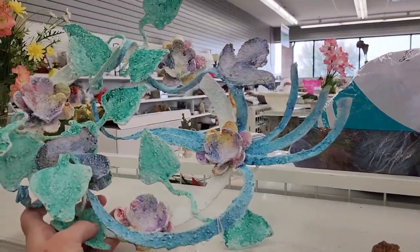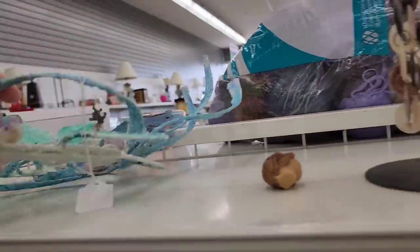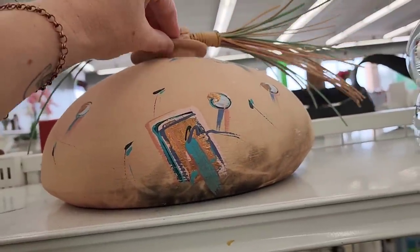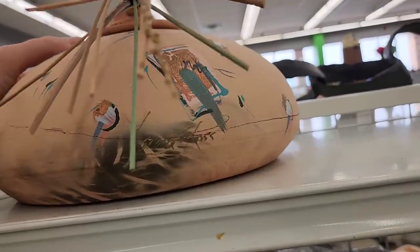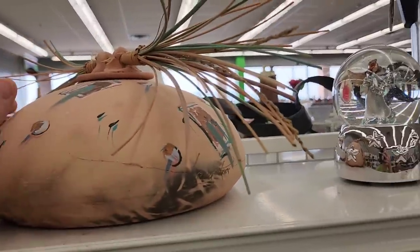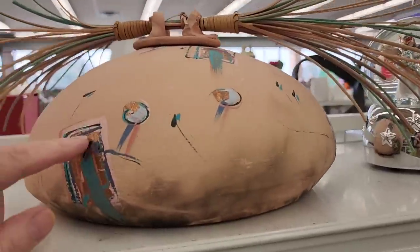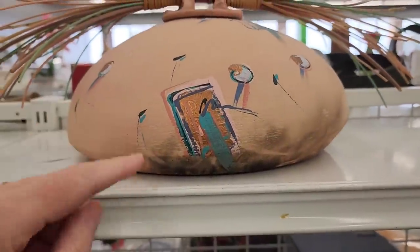This is interesting. That's weird. This is broken. This is very broken. And it's signed. I remember those kind of boxes. You saw them everywhere. This is a shame because I bet this is somebody and it's all cracked.